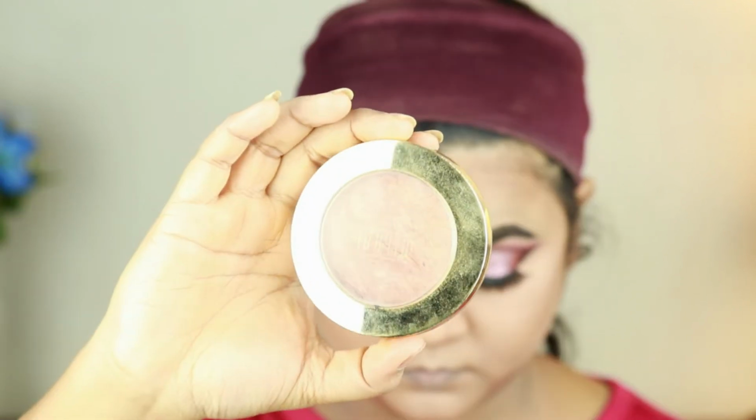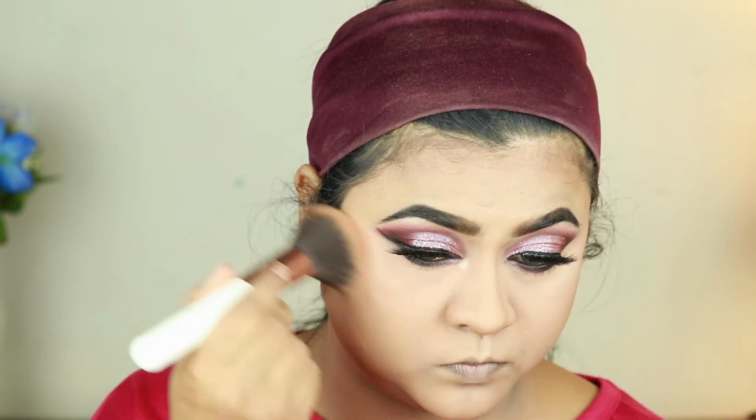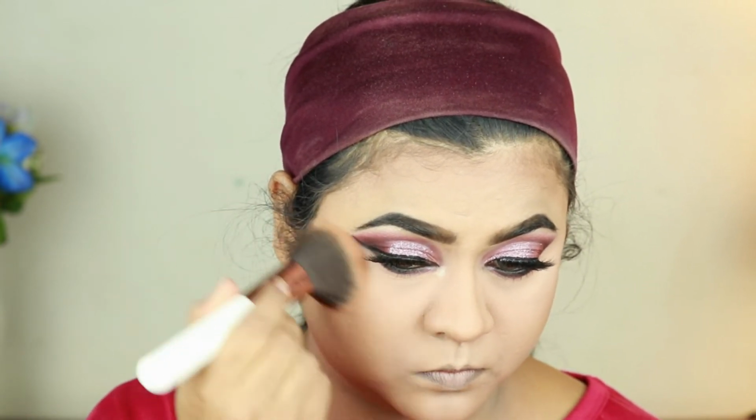Now I'm taking my Milani Baked Bronzer in the shade 04 Glow, and I'm just bronzing up my face to bring back some warmth to my face.